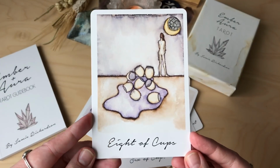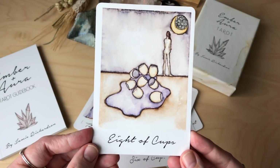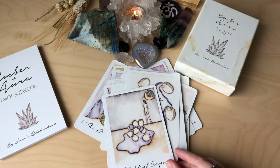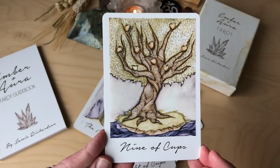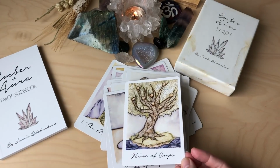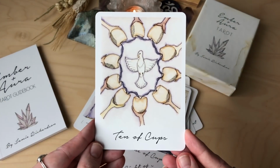7, the 8, and then we come to the 8, which is a more traditional, turning the back on and walking away under the eclipse. The 9 of Cups. That's very cool. The 10.